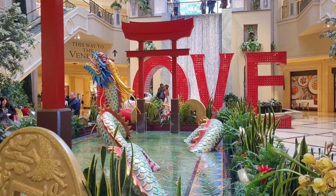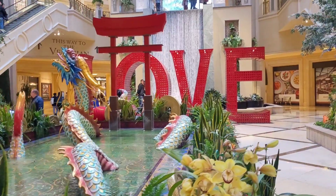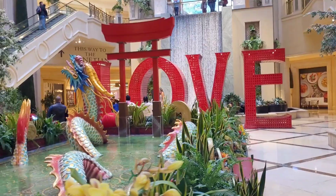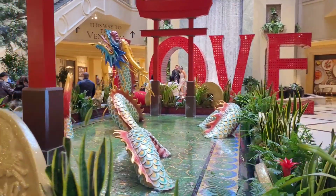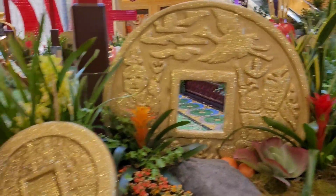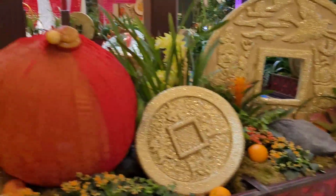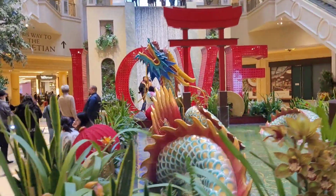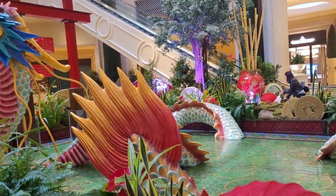Now we're down by the love display. There's actually a bride and groom in there right now. Pretty cool. And they usually have this dragon here with all the sparkly coins. I like the dragon. It's pretty cool. Definitely come check this out.